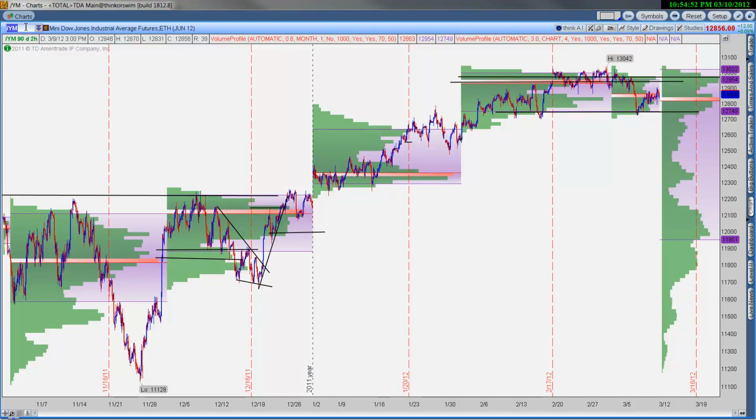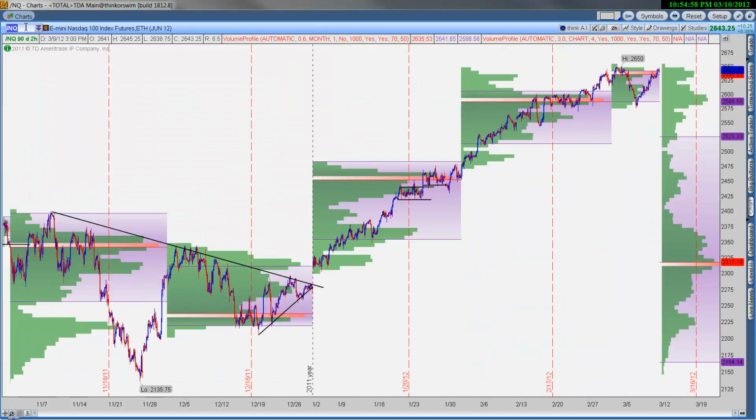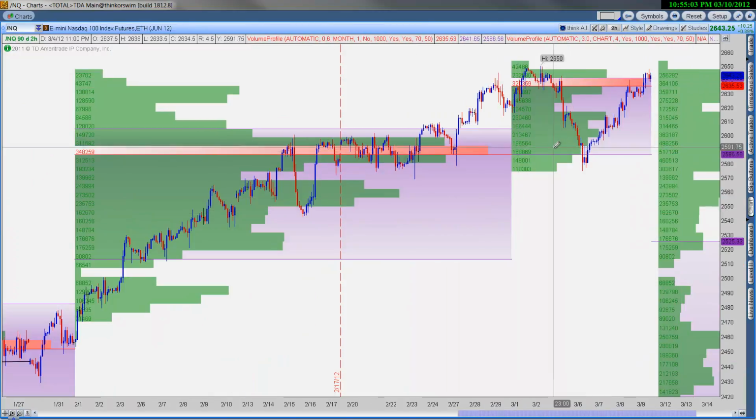Similar picture. Just be patient and realize that the trade opportunities will come, just like we had in the middle of last week. NASDAQ, same situation: a trade down to the point of control level, a bounce, and then a push right back up to the highs. So that shows you that this volume level is powerful enough to give you a move straight up from the lows to the highs, consolidated down at these levels for 8 hours, and then continued higher. So that's just something to be aware of.